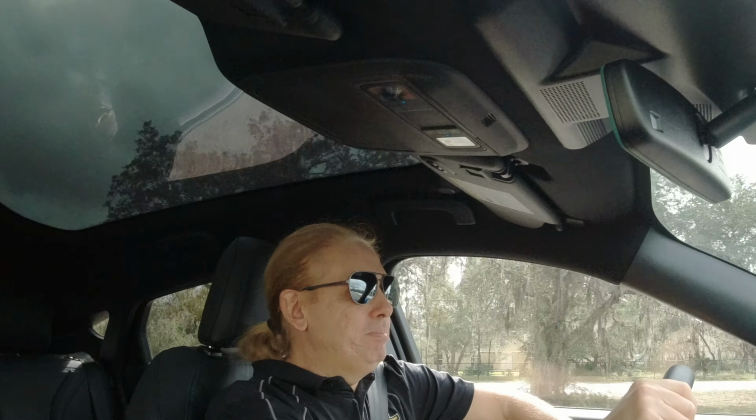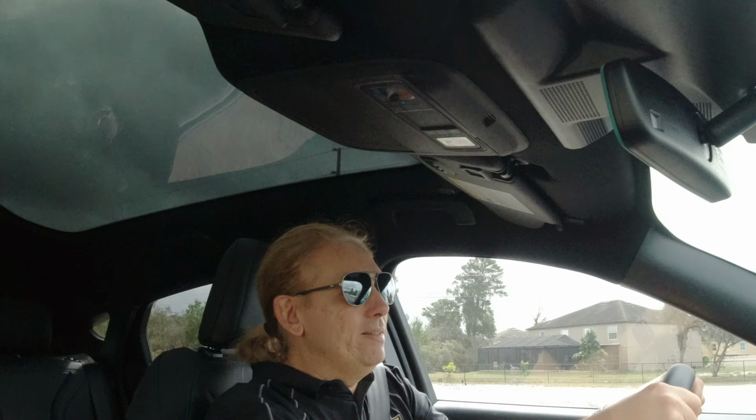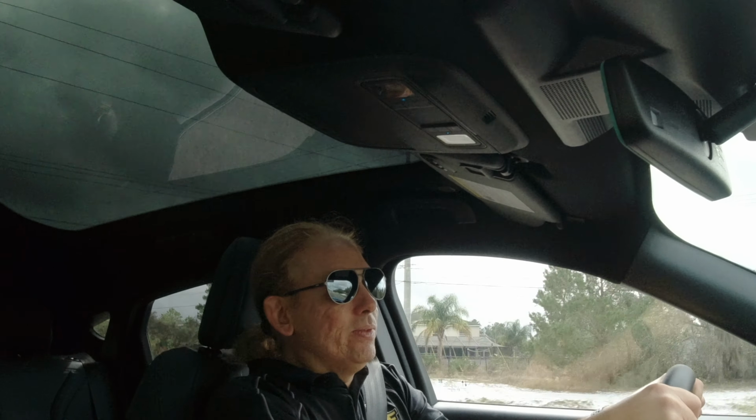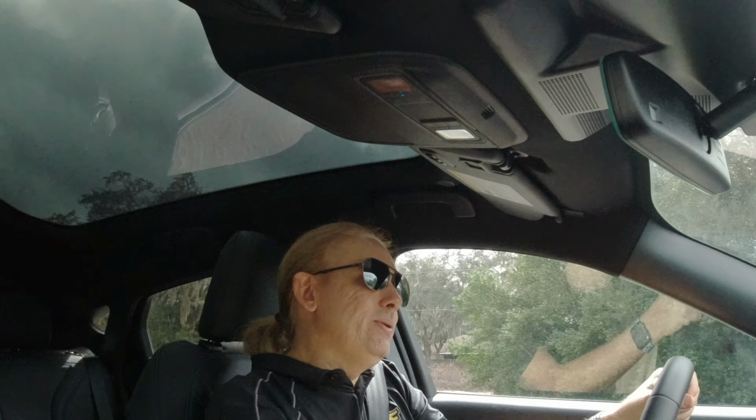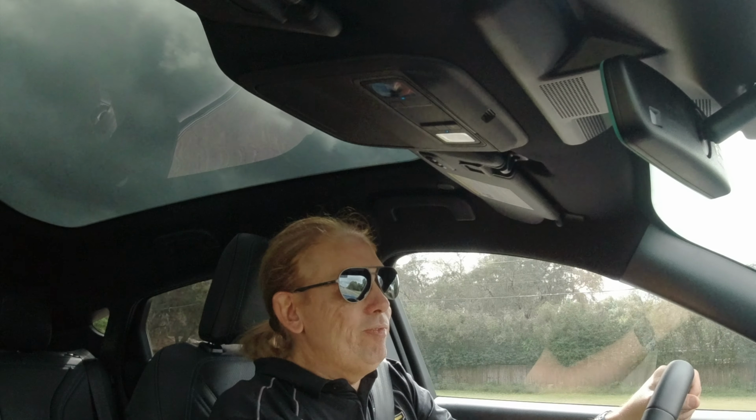But so far, I would say that the driving dynamics of it definitely have a Mustang vibe. They've tuned it up so it will kick out the tail, as we found out when I drove it.